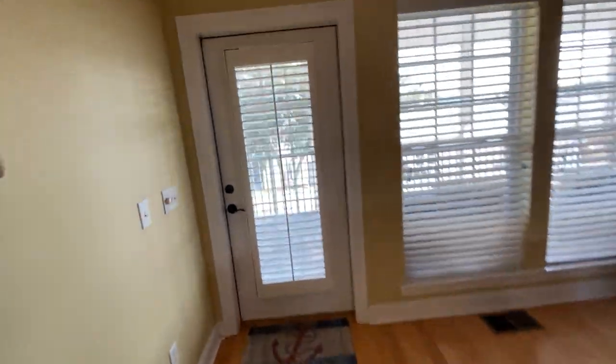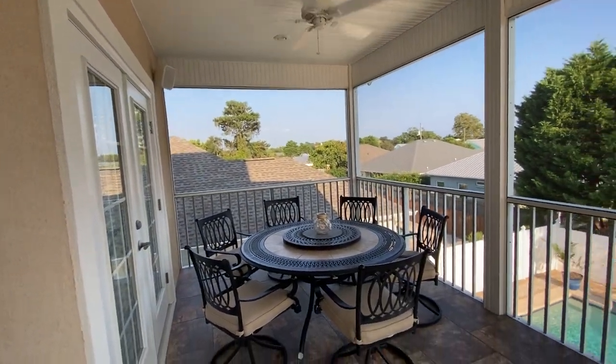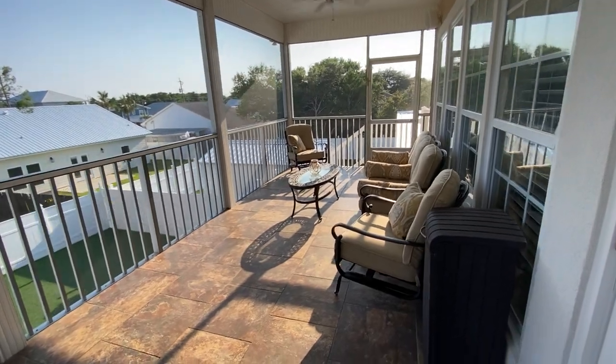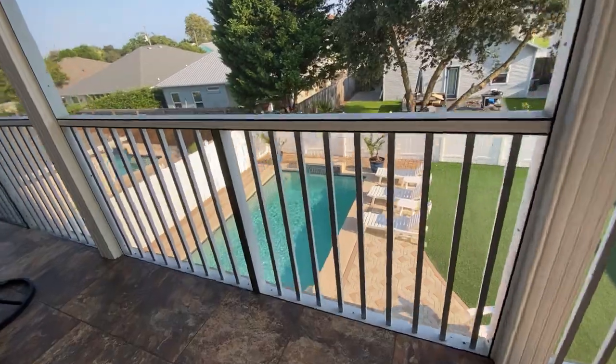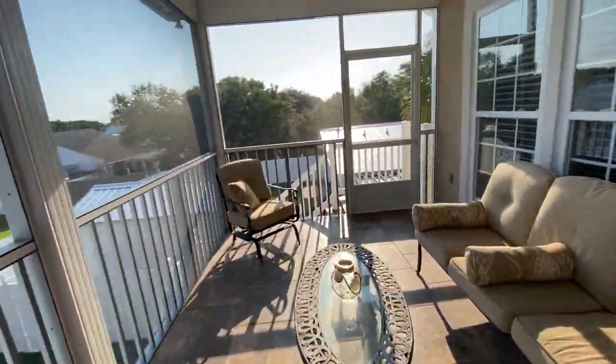You've got this amazing covered porch, screened in, with a fan. They've got outdoor speakers all wired up. This is a really cool part about this home. Huge covered porch overlooking the pool. And we'll get to that right away.